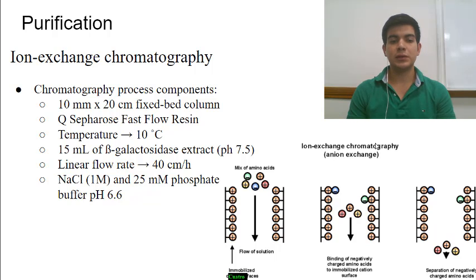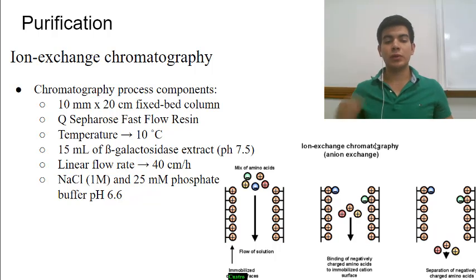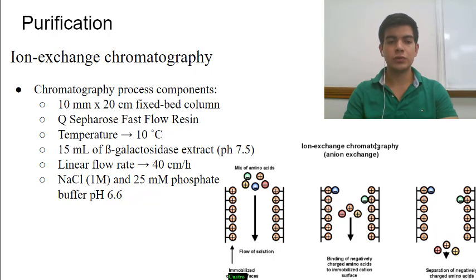So what are the chromatography process components for this process? It will be a 10 millimeter by 20 centimeter fixed bed column with Q Sepharose fast flow resin, which will trap the desired component. We will use a temperature of 10 degrees Celsius. We will use 50 milliliters of beta-galactosidase extract that was obtained from the previous step, at a pH of 7.5. Then in the process we will use a linear flow rate of 40 centimeters per hour, and also a washing solution of sodium chloride at a concentration of 1 molar and 25 millimoles of phosphate buffer pH 6.6.